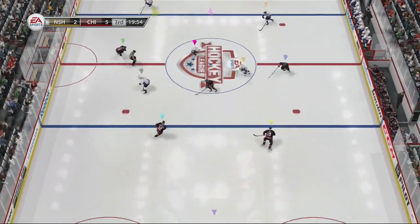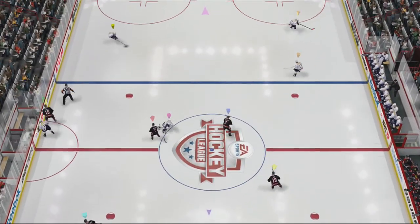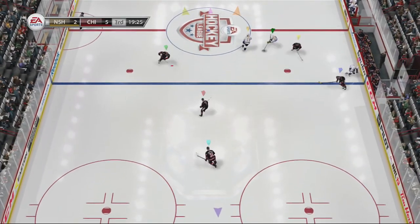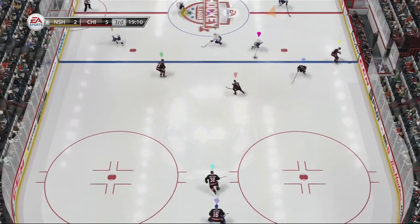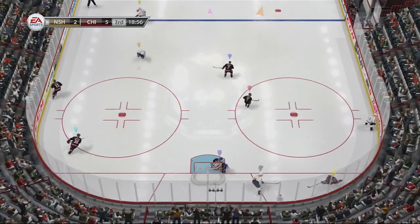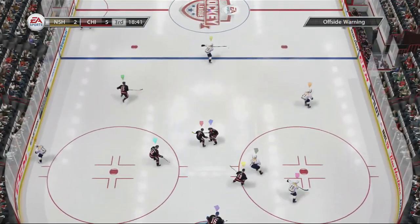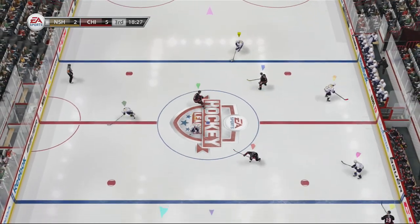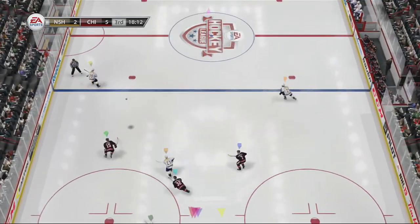Third period underway as the faceoff takes place. In the neutral zone, up against the wall, he lugs this one. Quick shot. Save with a blocker. He's got the puck. He'll keep the offense rolling here. He finds that loose puck.